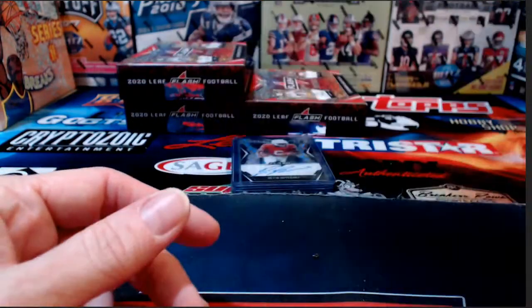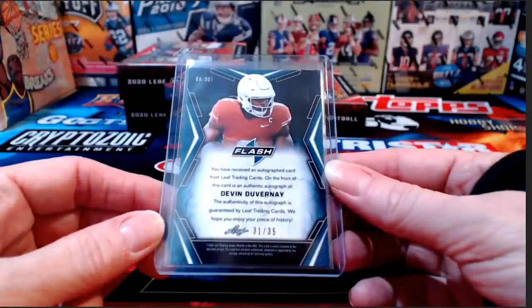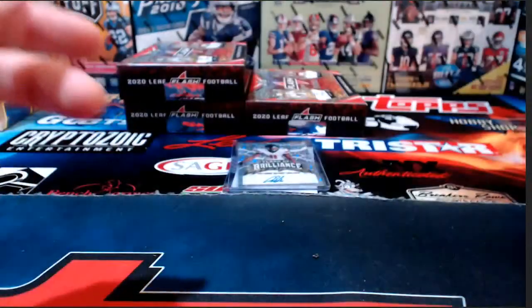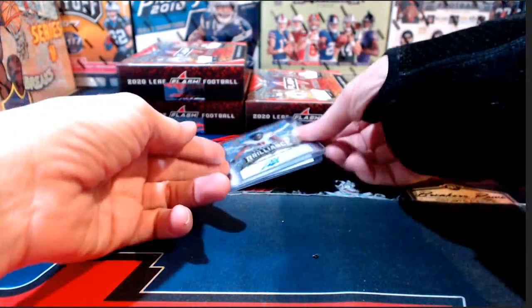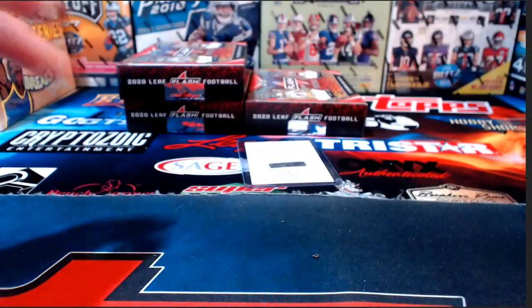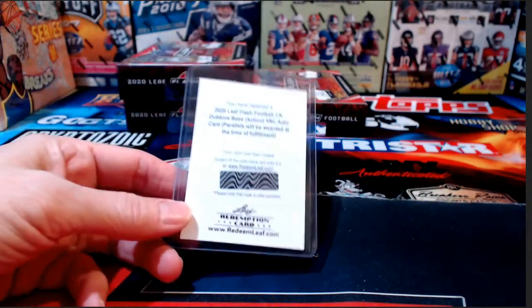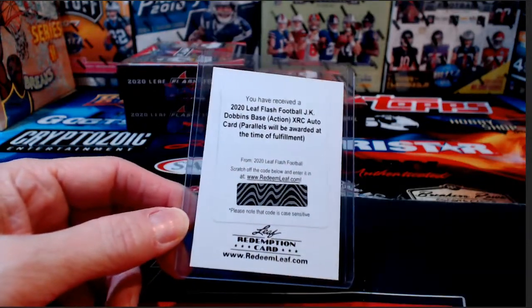Austin Mack, that is numbered to 5 and going to the Giants. Then we have Devin Duvernay, that's numbered to 35, and good old Devin goes to the Ravens. Shea Patterson is numbered to 35, and the survey says Shea Patterson goes to the Chiefs. And we have Antonio Gandy-Golden. And Antonio is going to, where? Where are you going, Antonio? The Redskins.